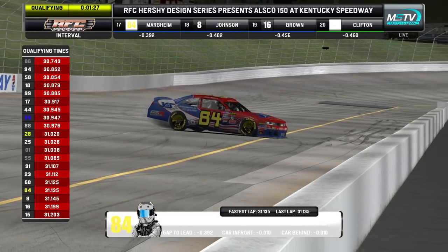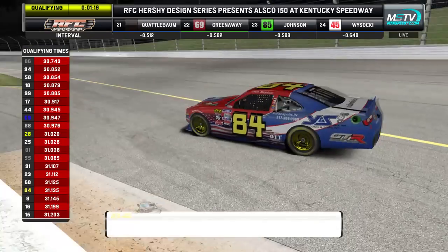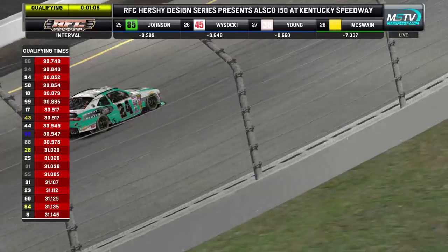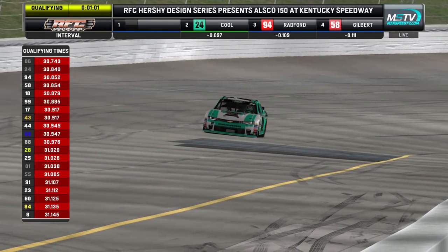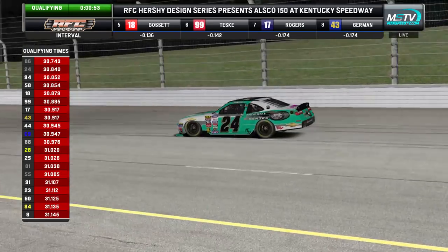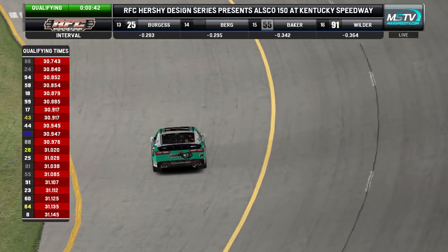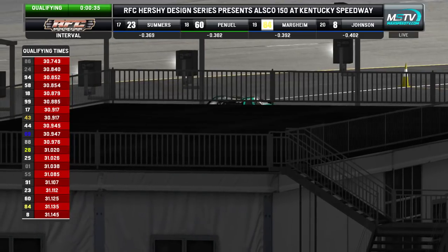Vernon Marheim in the 84. Marheim getting sideways there, tagging that wall. Sean Cool in the 24. He's going to jump up to 2nd place on the charts as he crosses the start-finish line. So with 1 minute left here in qualifying, everyone has turned a lap time so far. Sean Cool drifting that thing, or coasting that thing around, running a green and a white Hershy Design Series scheme.